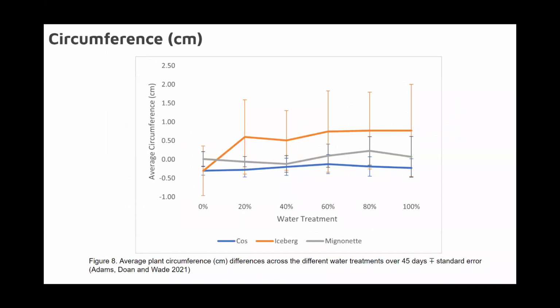As you can see with the circumference results, there was quite a big variation between both the lettuce variety and the water treatment. As you can see, the iceberg had the best circumference within the 60% and upwards water treatment, while mignonette was in the 80% water treatment and the cos was in the 60% water treatment. And this was due to both the lettuce variety and the way that they were growing within the pots throughout the experiment.